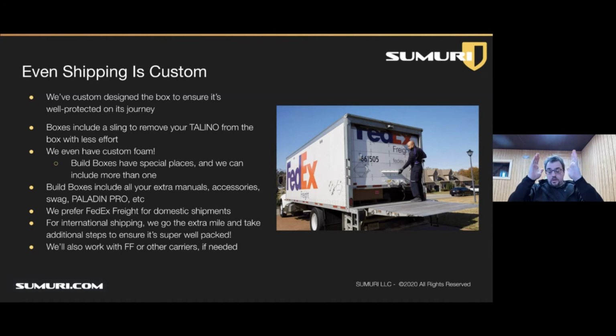Build boxes, if you don't know, include things like your manual, your accessories, any swag that we include in there, your copy of Paladin Pro that I mentioned before. If you have any extras, maybe some people need that PCIe adapter kit for their Tableau TX1 device, then that's going to be in there. We do prefer FedEx Freight for domestic shipments. We've had the best success with them so far. They've done a really great job of getting things out across the country and in a timely fashion.